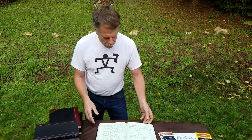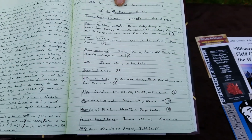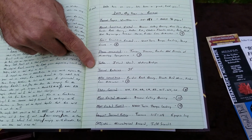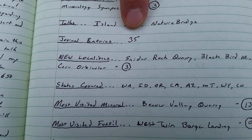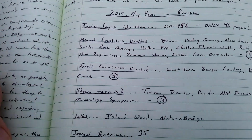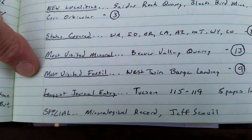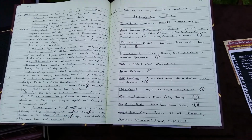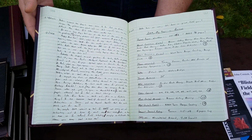From there, one of the other things that I do is a year in review. When I do the year in review, I've got a number of different categories that I list, and then I document what the specifics are. So in here, journal entries. I had 35 separate entries for the year 2019. And of those entries, I've broken them down here: the most visited fossil locality, the most visited mineral locality, different types of subcategories that can help me to get a thorough picture of what I was able to do that year. So this is one of the other things that I do in the journal.